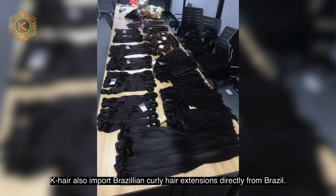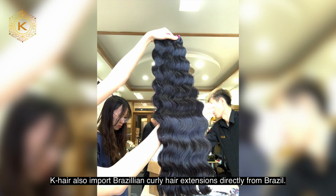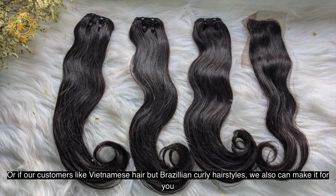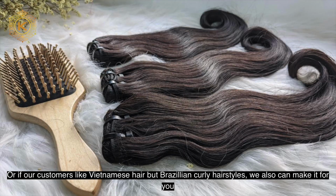K-Hair also imports Brazilian hair extension directly from Brazil. Or if our customer likes Vietnamese hair but with a Brazilian curly hairstyle, we can also make it for you.